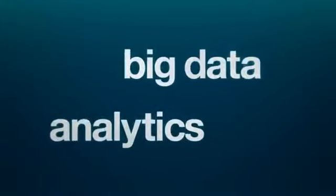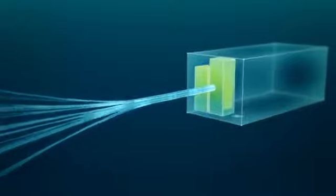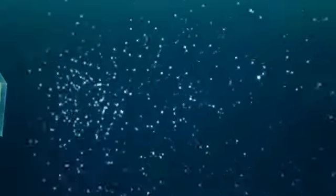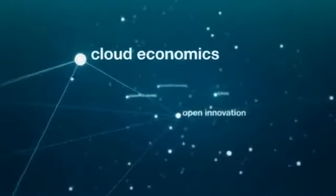When big data and analytics, cloud and mobile are changing the way business is done, when companies are trying to uncover insights from the ever-increasing amount of data being generated, and data centers are struggling to manage this data even with more and more servers, IBM has created a new system that's designed for big data, optimized to deliver better cloud economics, and built with open innovation to turn these powerful forces into a competitive advantage.